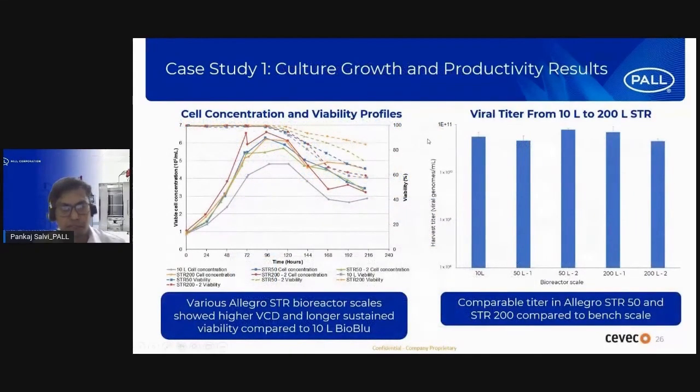Talking about performance, this is the study where the purple line indicates the Allegro BioBlue bioreactor at 10 liter scale, and the other lines indicate the Allegro STR50 and the Allegro STR200. Here you can see comparative growth achieved in this bioreactor, and I would say better viability and growth. In terms of titers, we've got comparable titers in both systems, the benchtop bioreactor as well as the scaled up bioreactor in the Allegro STR.